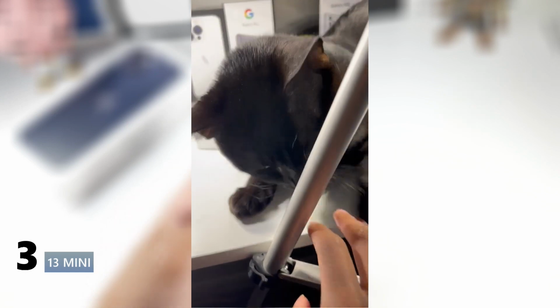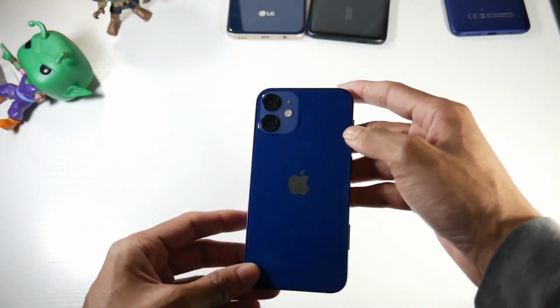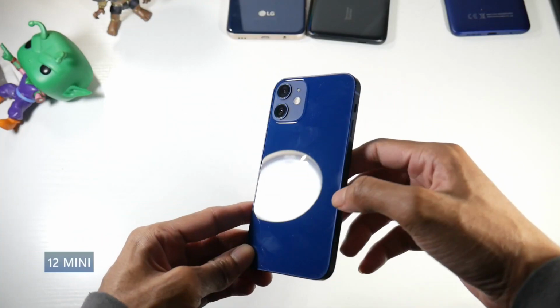All right, next is the iPhone 12 mini, which I think is an extremely good deal because they're going for $512.